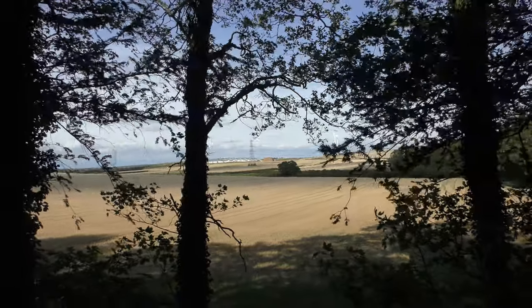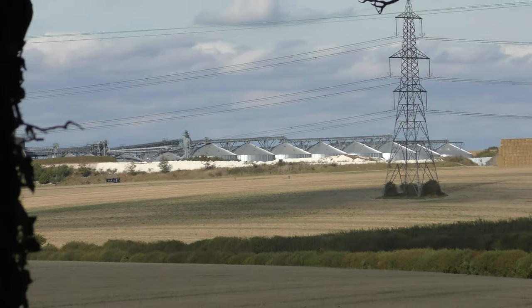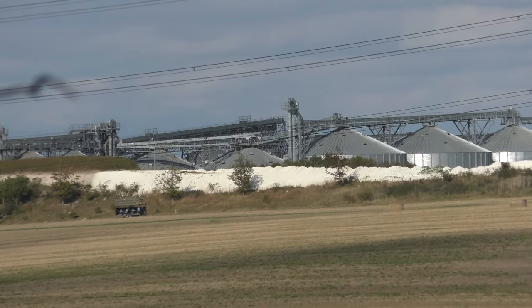Let's just get that. That's the grain storage place. Humongous silos for storing however many hundreds or thousands of tons of grain over there.